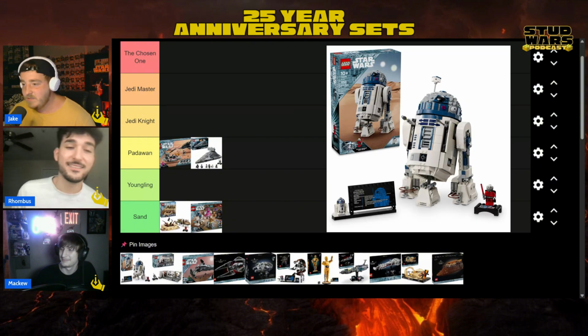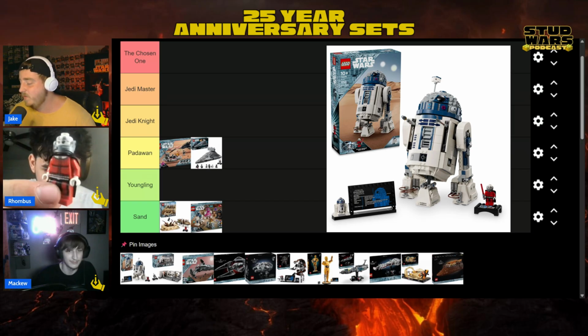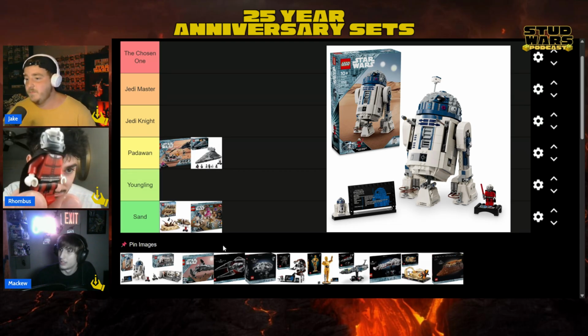75379 R2D2. The set retailed for $99.99, 1,050 pieces, and it comes with Dark Malik. What do you guys think about this one?